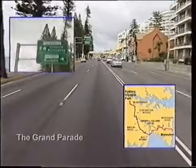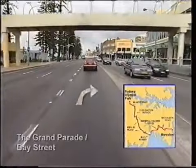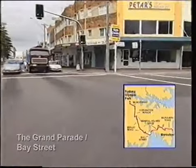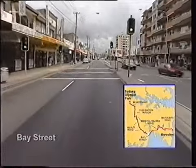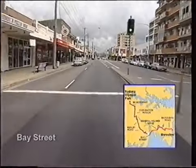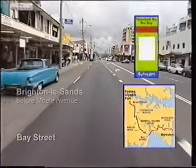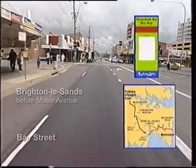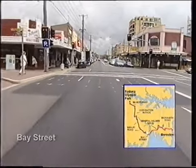Prepare for a right-hand turn at the next set of lights at Bay Street. Turn right into Bay Street. There's a pickup in Bay Street near Moat Avenue. Continue driving on Bay Street towards Rockdale.